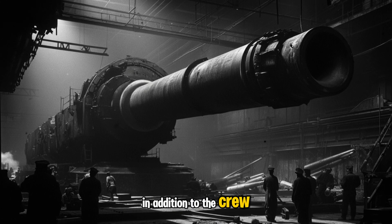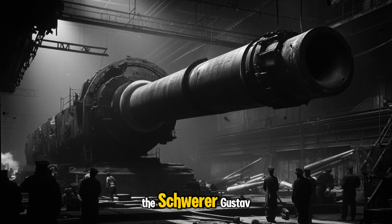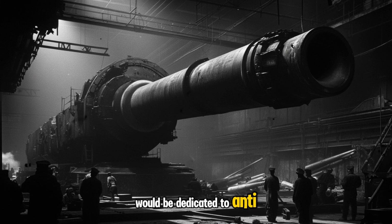In addition to the crew needed to prepare and fire the Schwerer Gustav, a large amount of manpower would be dedicated to anti-air defenses.